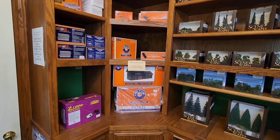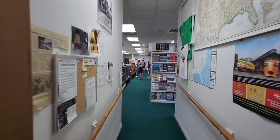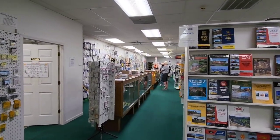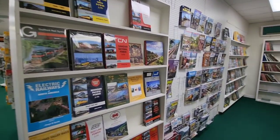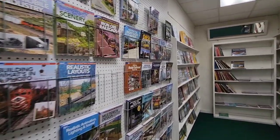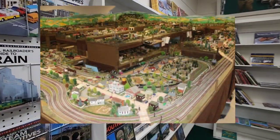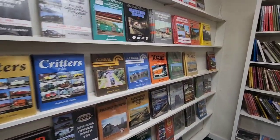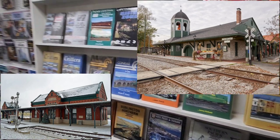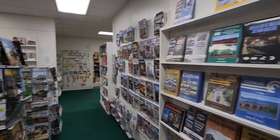Some buildings here for a Lionel scale. And let's see what we got down here too. Oh yeah, you have more and more stuff for your train hobby all through here. Got all kinds of books. Oh, look at all this. Yeah, so if you wanna look at different models people have in their home or on display, get some ideas, get some cool photos of actual railroad stations and all kinds of different railroads throughout the country, and you want to model it after it, you have the books right here.